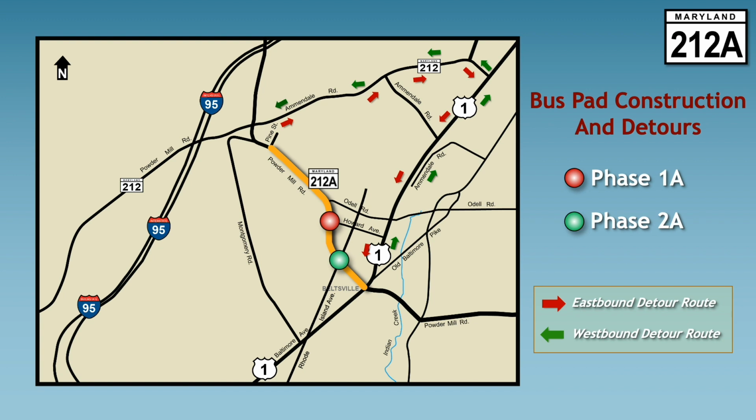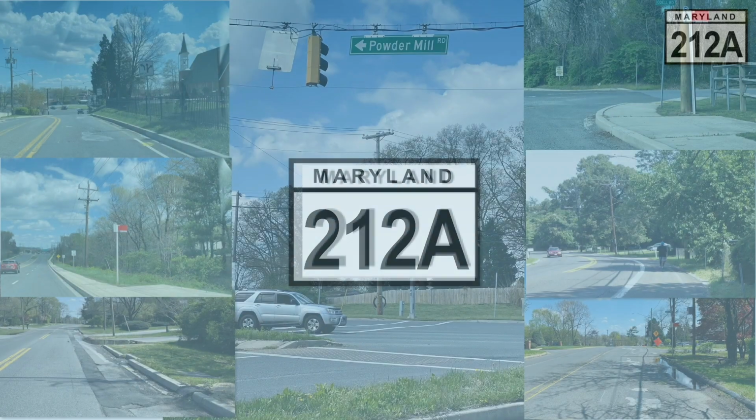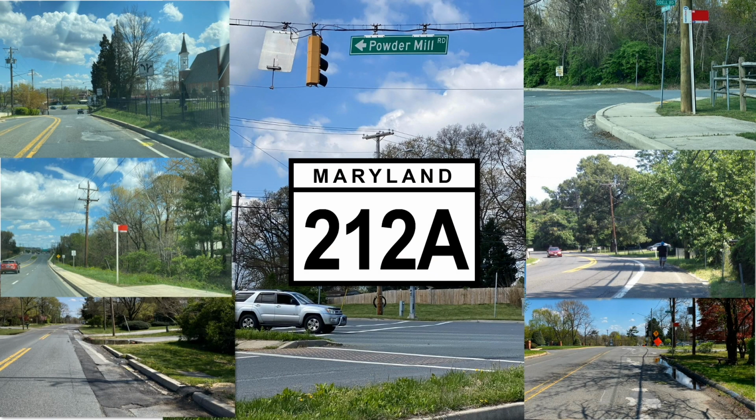The contractor will coordinate with affected property owners during construction, and all residents will have access to their properties. Project updates will be issued periodically. Construction activity will pick up this summer, starting with Phase 1 on the eastbound side. These improvements will require a lot of work. Some of it may be disruptive in the short term, but in the long run, it will be worth it. The Maryland 212A Urban Reconstruction Project will provide safer travel for pedestrians, transit users, bicyclists, and motorists. And for the Beltsville area, the project will provide upgrades that will benefit the community for many years to come.